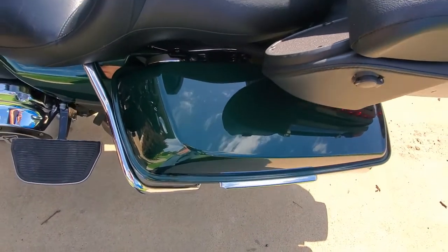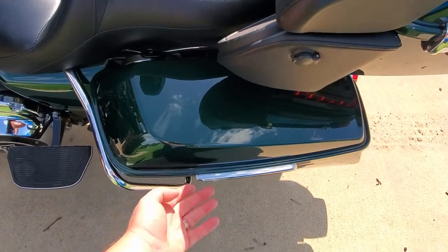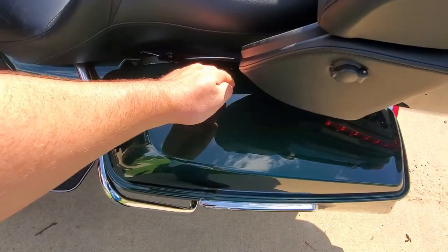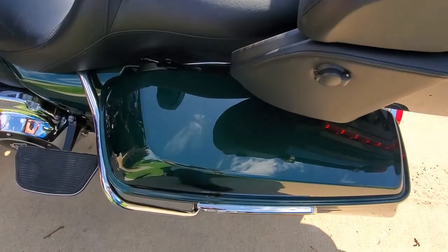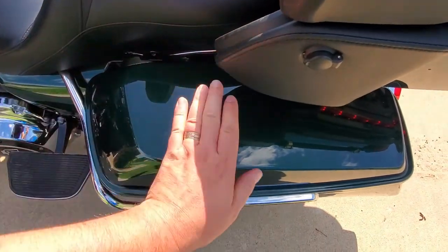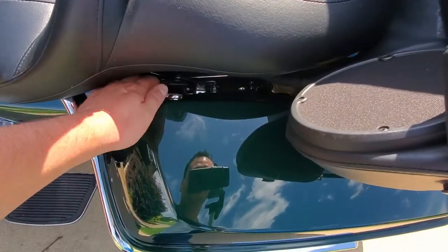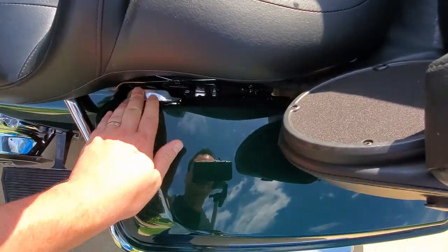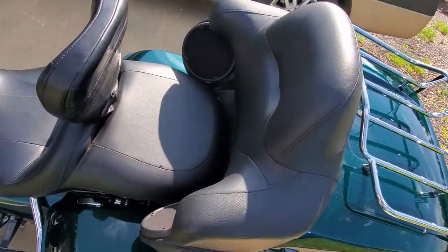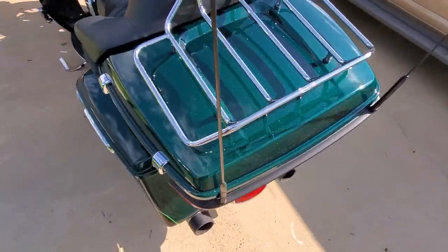But if you don't know about these side cases on the old ones, like prior to 14, you had to flip this thing. This flipped up. You push the lid forward off a hook, then pulled it up. And to close it, you had to push it forward again, put it on that hook, smash down, and then push that in. It wasn't like hard, but this is just so much easier. Just a little latch, and that's it. And I can get into that while I'm going down the road. You can put water in there, or anything you want to get at while you're going down the road.